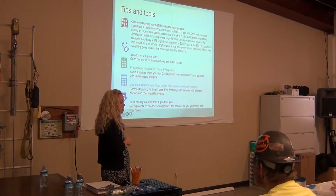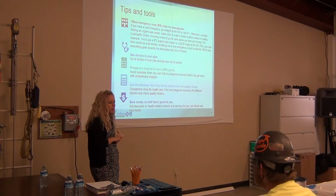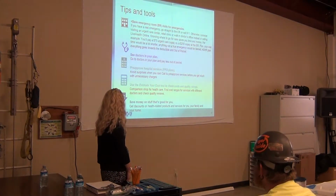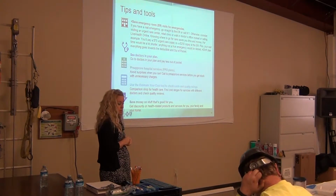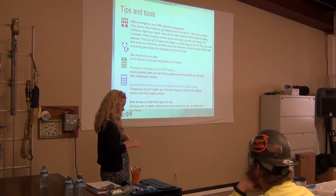Pre-approved hospital services. If you know you have a major test coming up or a surgery, usually the providers are pretty good about calling that in and getting a pre-authorization. Just make sure you stay on top of them and make sure they get that done so there's no surprises. And then, of course, use the estimate your cost tool so that you know ahead of time, hey, I can go to this freestanding facility and save a ton of money versus going to the hospital for this same test. And then don't forget about your discounts that I just mentioned.